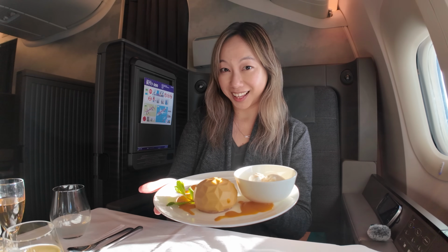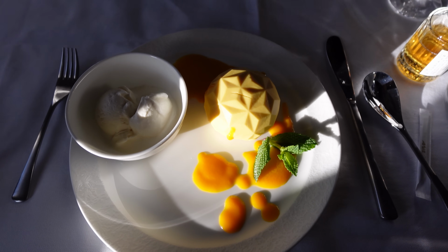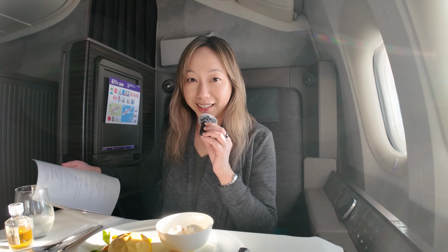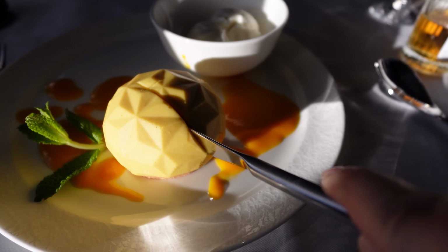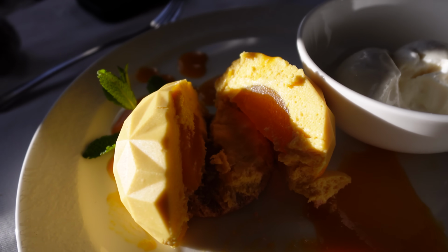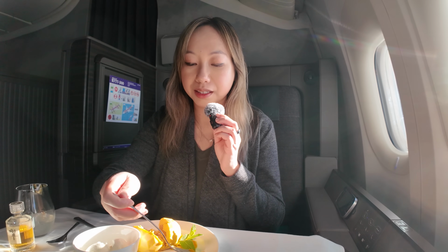Dessert is here and it looks amazing. I ordered the assorted ice cream, so choice was between vanilla and coffee ice cream, so I got vanilla. And then next to that is the passion fruit and mango mousse. Let's try the passion fruit and mango mousse. So the inside is the passion fruit jelly and the outside is the mango mousse.